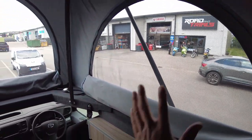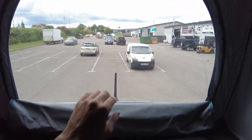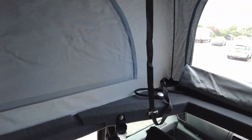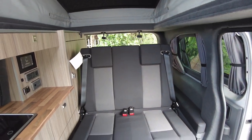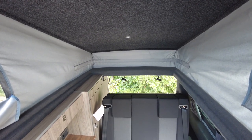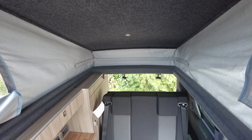Up top, we have a mesh window to the side, a vinyl window to the front, and then another opening mesh window on the other side. So nice and light, and plenty of room. I understand they're going to fit a roof bed to this one as well. So it'll have four travel seats and four berths.